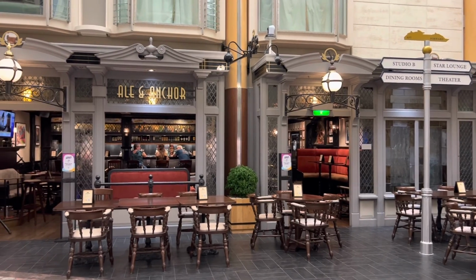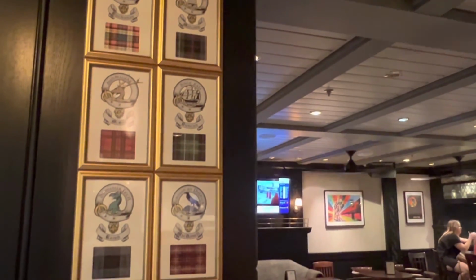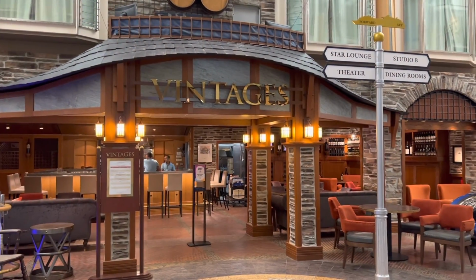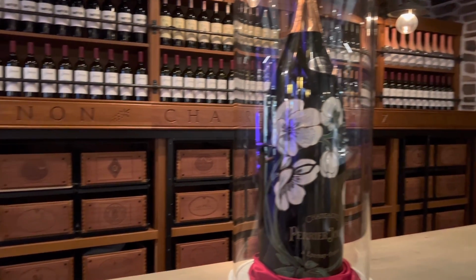This is the Ale and Anchor Pub. They have draft beer on tap, live music in the evenings, and always a lively atmosphere. Vintages is the wine bar. It's a nice place to find some of your favorite wines from around the world.